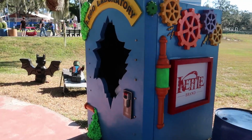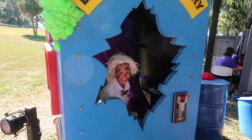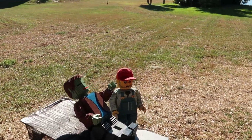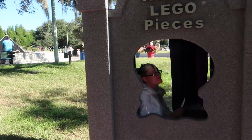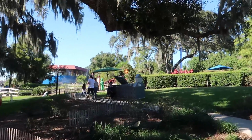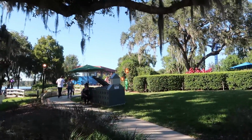Looks like they've got all kinds of fun treats that you could get here. Whoa! She's like a mad scientist. Holy cow, oh look! This farmer guy made a Frankenstein. Oh, rest in Lego pieces. Oh no. Are they Lego pieces or are they Lego bricks? Look at this gigantic Lego coffin over here. Is it a coffin or is it a mausoleum?